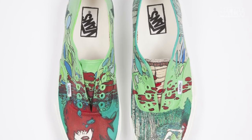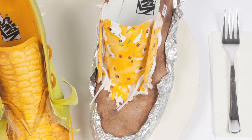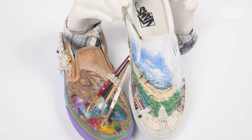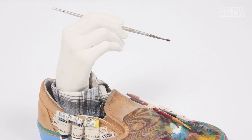I like Eastern's green shoe with the red hair. That's sweet. I like the Idaho. And I love that one with the corn and the mashed potato. That's awesome. I love the baked potato one too with the mountains. I like the March shoe, the one with the hay. Yeah, that one's really cool. Yeah, that's probably my favorite. Yeah, they're all of them.